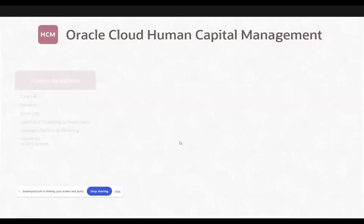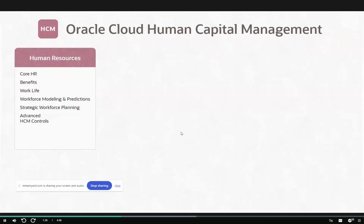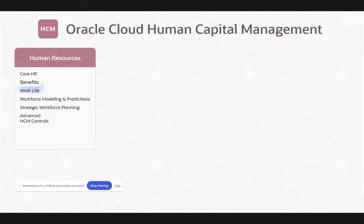Hold on. Yeah, it's back now. Our Human Resources grouping includes the elements for implementing and maintaining the enterprise and work structure and employee lifecycle data. This is where you would configure the organization structure as well as manage an employee's data from the HR specialist point of view. In addition, modules such as benefits, work life, workforce modeling and planning, and advanced HCM controls also sit within this category.